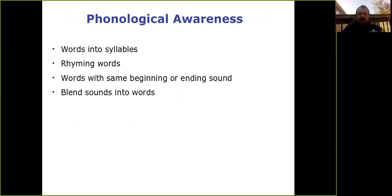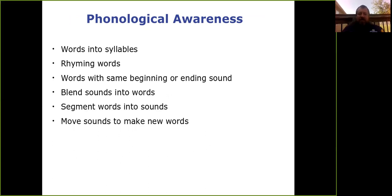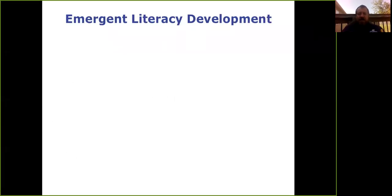Phonological awareness is one of those really important pre-literacy skills. Breaking words down into syllables helps children develop phonological awareness, breaking that word down and saying it. Rhyming words, words with the same ending or beginning, blending sounds into words, segmenting words into sounds, and moving sounds to make new words. All of those are aspects of phonological awareness.